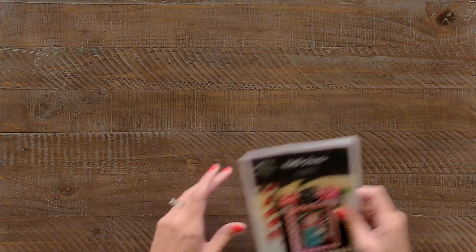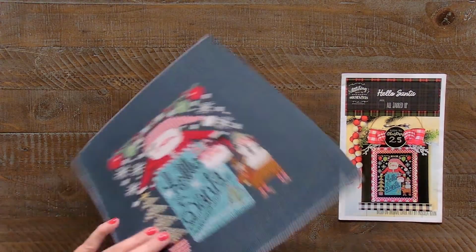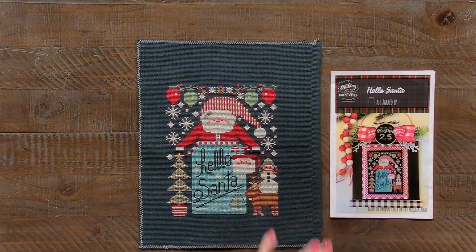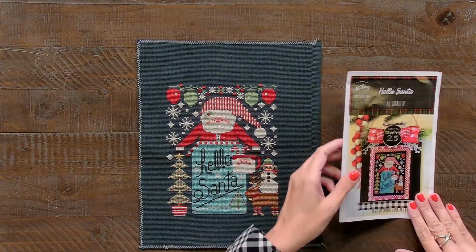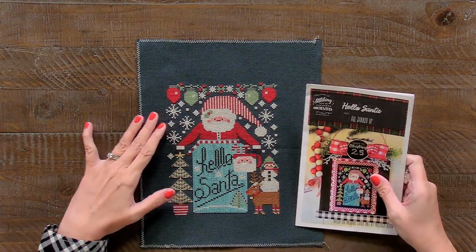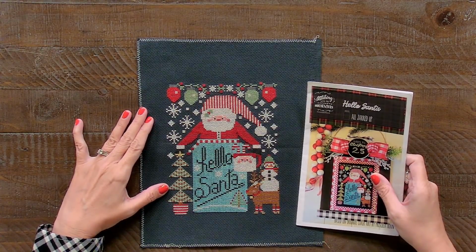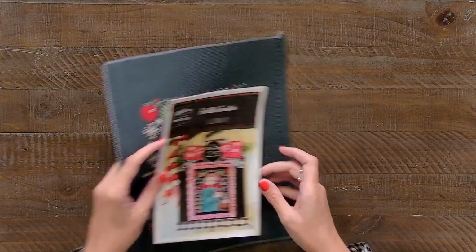All Jarred Up is a series of different holidays, and we offer a club on that where you get each with the pattern and the floss. This one is called Hello Santa, and I'm also gonna send this one to her. Oh, it's so cute. I love all of these. They're just really fun to see your work when you're done. It's a nice way to just stop and reflect and think of all the fun you did.